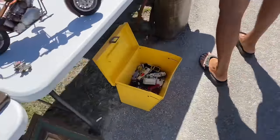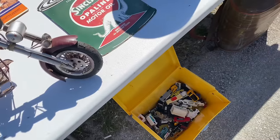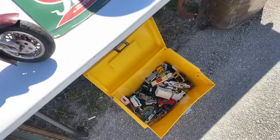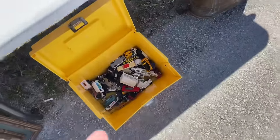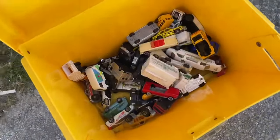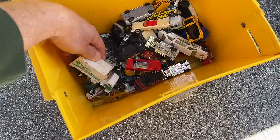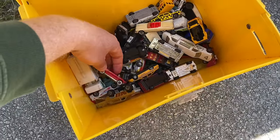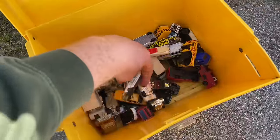What do we have down here? How much on your little cars down here? The little die-cast cars? How much are they? I guess it's going to vary each one, or I'll sell a whole box. I don't know if there's any red lines or anything. We're just going to get a couple of them. Both of them are good.